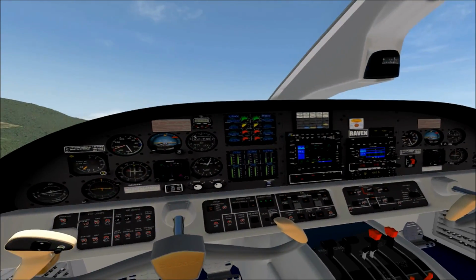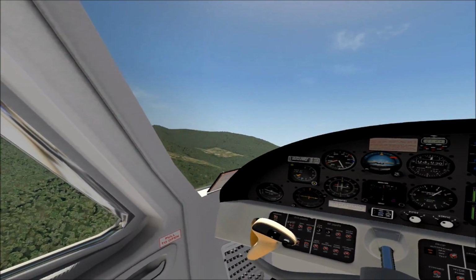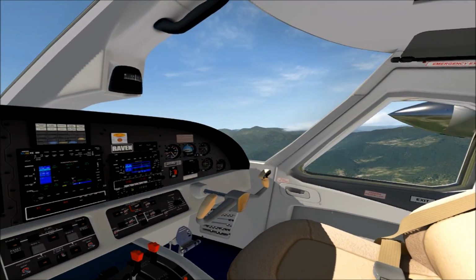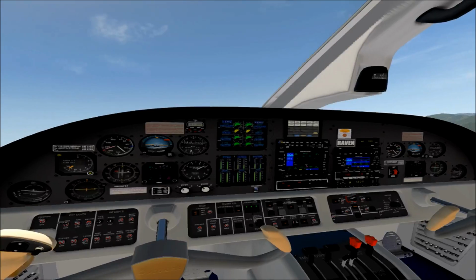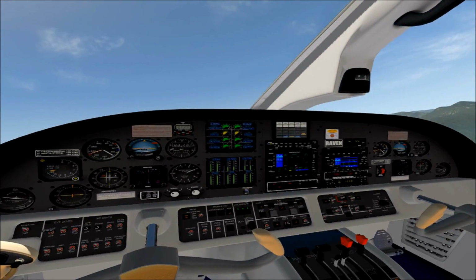Alright, not a bad takeoff at all, if I should say so myself. Okay, so we are going to need to swing ourselves back around because we're heading in the opposite direction to where we should be. But I kind of wanted to overfly Siriwo airstrip before we got on our way. That'll also give us the opportunity to get enough altitude to get over these hills between us and Nabire.